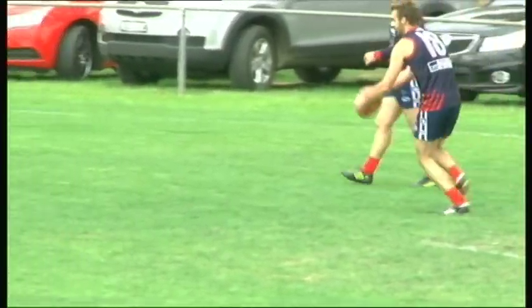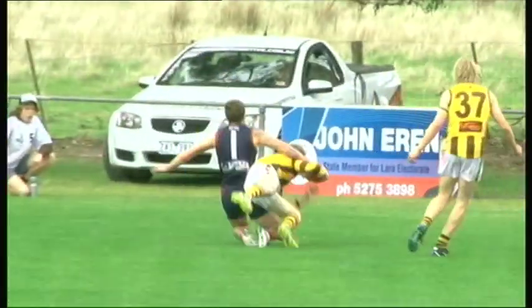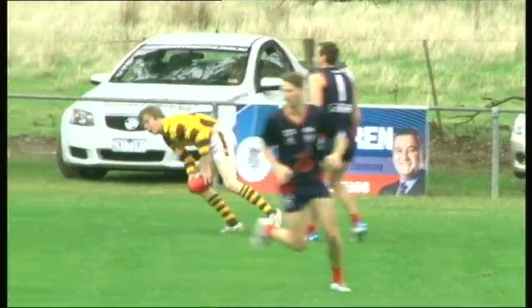Plays on. Gains 5. Goes to the outer side. Outside 50. Muir up from behind Phyllis. Muir always got his name written on it. Took the mark. Good mark too.